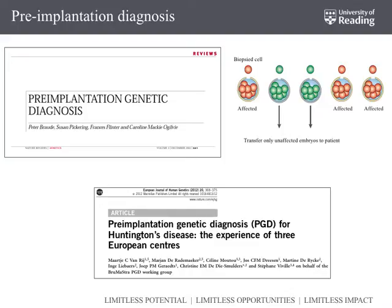Essentially, an individual who carries a mutation in the Huntington gene, where they know that they will develop Huntington's disease in later life, is able to undergo in vitro fertilization procedures and develop a number of individual early-stage embryos. You can take a cell from each of these embryos, sequence the DNA, and identify which ones have the mutation and which ones don't.